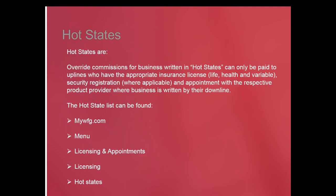Now, the hot states. Hot states are override commissions for business written in the hot state, and they can only be paid to uplines who have the appropriate insurance license, life, health, variables, and security registrations where applicable, and an appointment with the respective product provider where business is written by the downline. The hot state list can be found by going to mywfg.com, Menu, Licensing and Appointments, Licensing, and then choose Hot State.